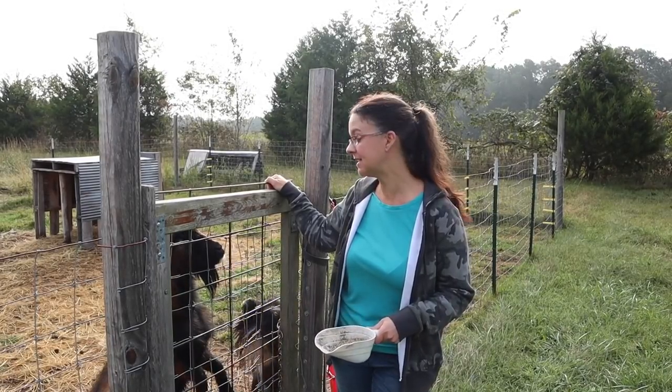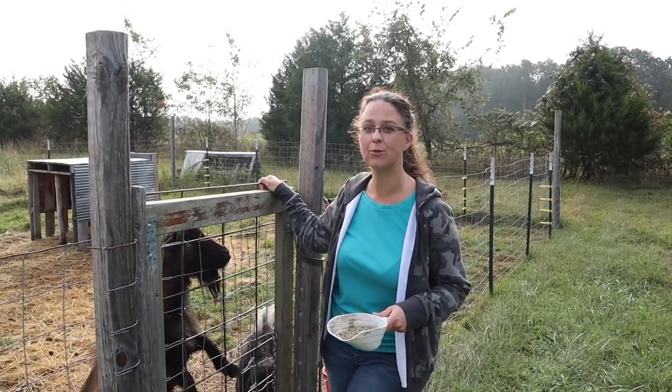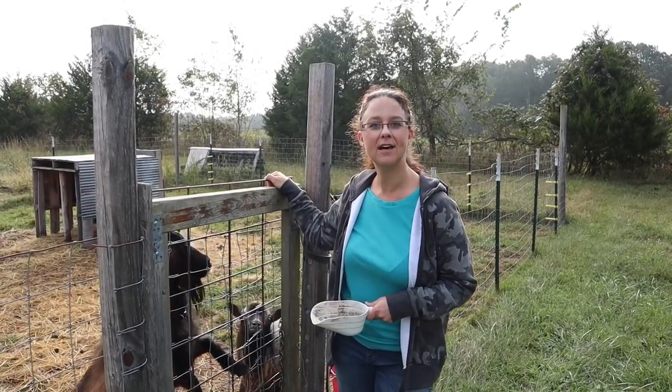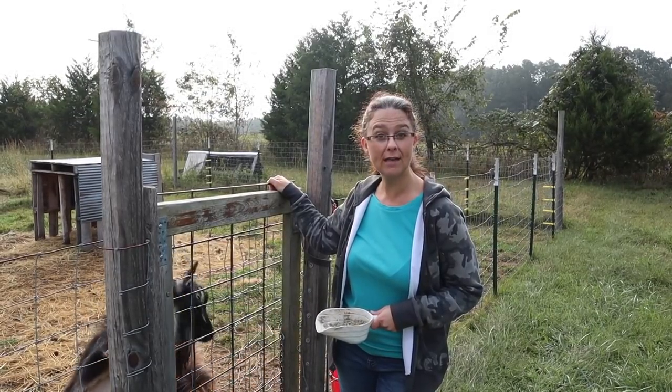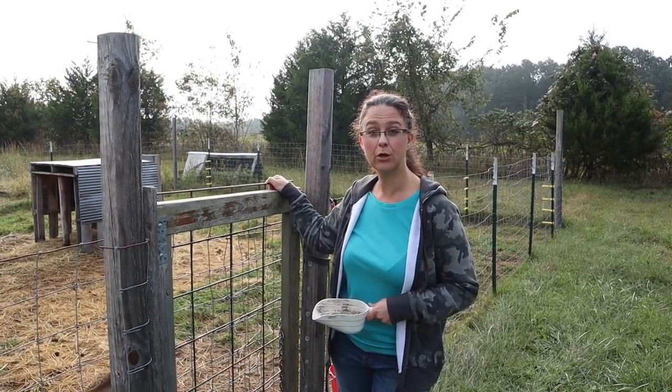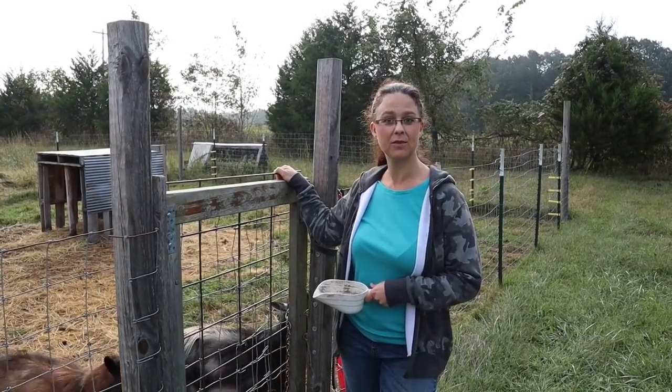And then in the middle of November, we'll switch to the other two does that haven't been bred, and they'll have a different girlfriend for a month. That way, all four hopefully will be bred. We'll have two that will give birth in one month in the spring and two in the following month in the spring.